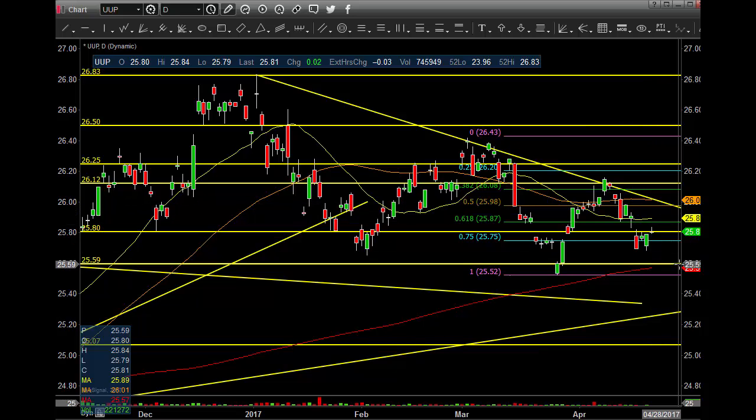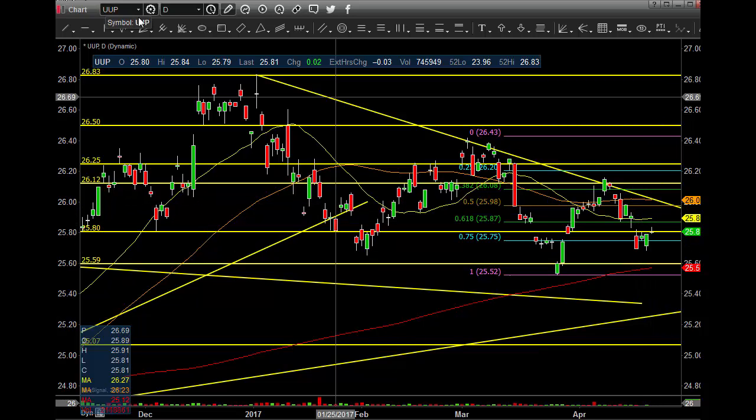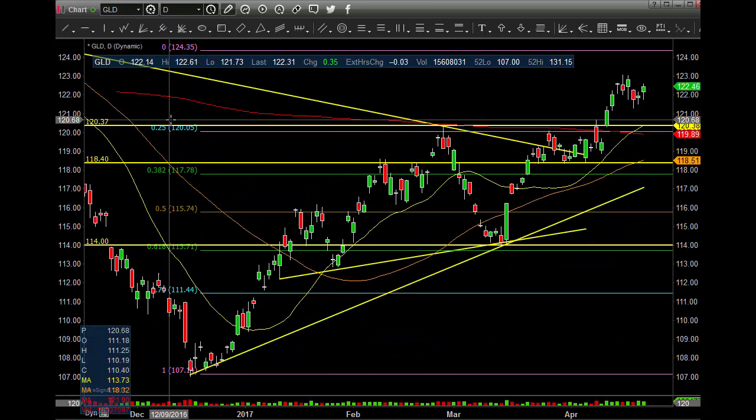Let's see if the 50 MA starts to curl in, but still need a little more time on the UUP. Let's get into the GLD. I'm mixing these all up. It's been a long day, guys.